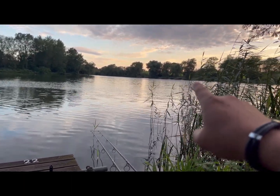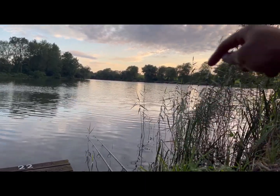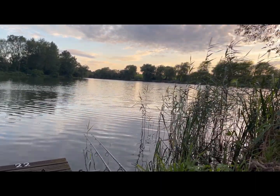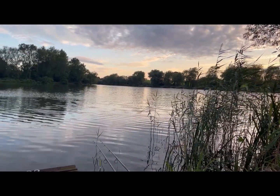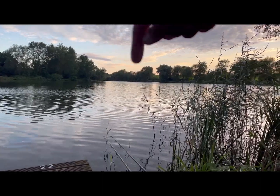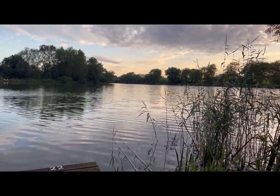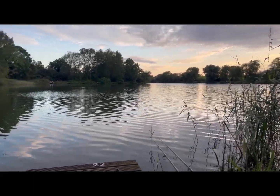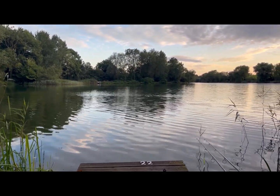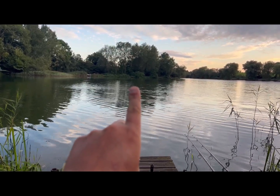My right hand rod, there's been 4 or 5 shows in the exact same place, which are just around about here. There's 7.5 wraps, and then there's been two different fish show literally about here, which is just an underarm flick. So I've put that out there. Annoyingly, there's so many fish that are showing around here.